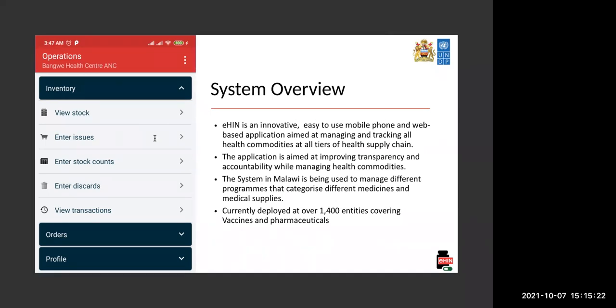Okay, so like Anup has said, Logistimo software is being used in Malawi, where we have named it as EHIN, that's Electronic Health Information Network. So in Malawi, we are using it as a tool to manage our health supply chain. That's all the way from the central level to the last mile. So we've got the mobile app, as well as the web application, as Anup has said. And the mobile app is being used at the last mile. So at the last mile, these are the service delivery points where patients, or clients, are being served from. And it's also aimed at improving transparency and accountability while managing health commodities.